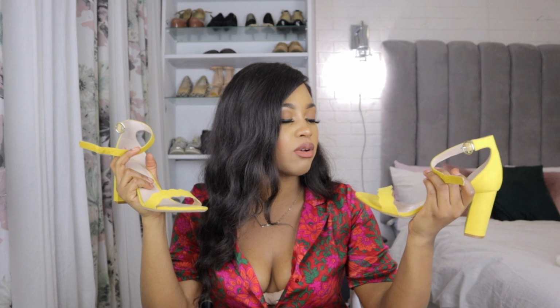And they're my favorite color. Like one of my favorite colors. Like I love this mustard yellow color. I feel like this looks good on my skin tone. So yeah, these are one of the pairs I got.